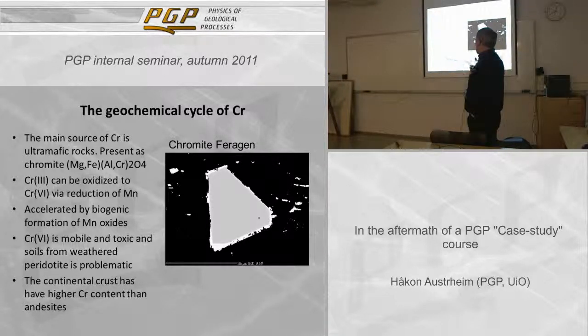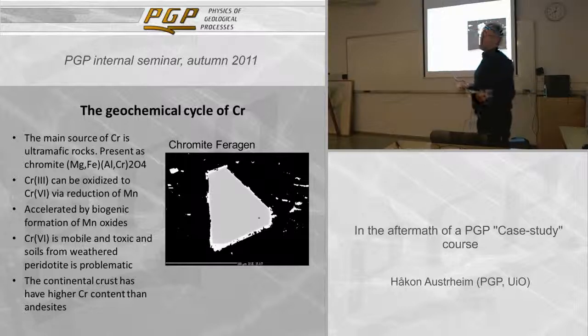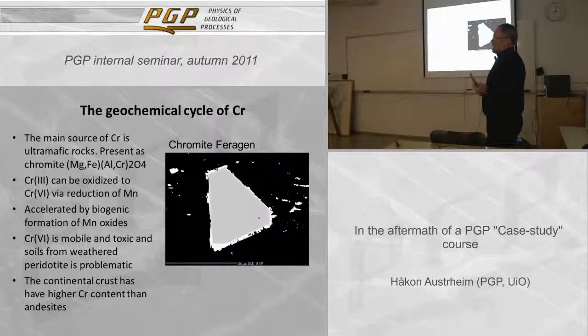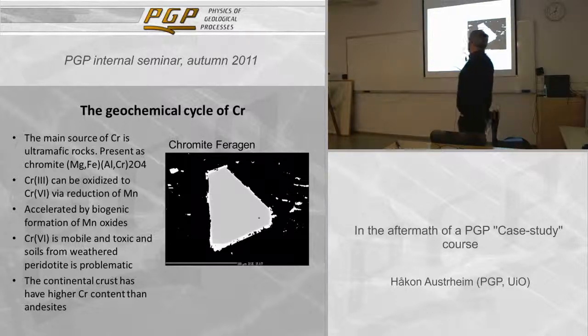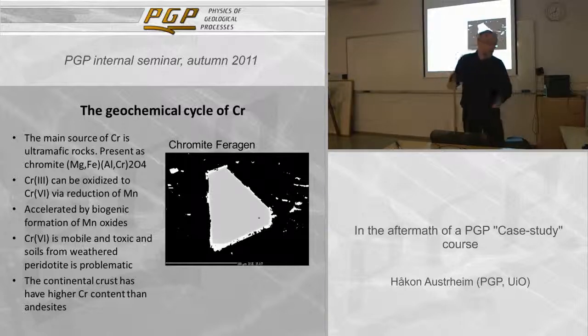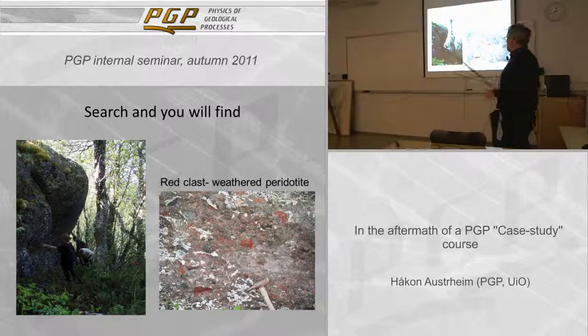There is another important thing with this. If we look at the composition of the continental crust, then the continental crust is too high in chrome and nickel if we compare it with an andesite. This is not totally understood. People think it is because something happened in the Archean, but it could also be that a little bit of weathering of the peridotite could produce it in that way. Therefore, this is also a very rich research avenue that we could develop. I will just show you a little bit of what we find when we start looking into this, trying to follow the geochemical cycle of chromium, because when we weather stuff, it's a question: where is the chromium going?